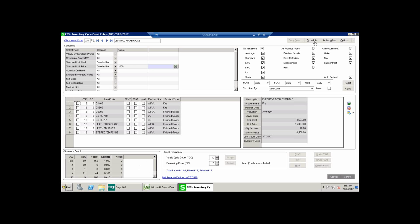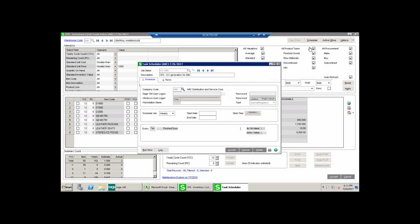Jumping up to the upper right-hand corner, we have the scheduler. As you can see, we're simply using the task scheduler from Sage 100. And here's where you can schedule the days of the week that you want to run the cycle count itself.